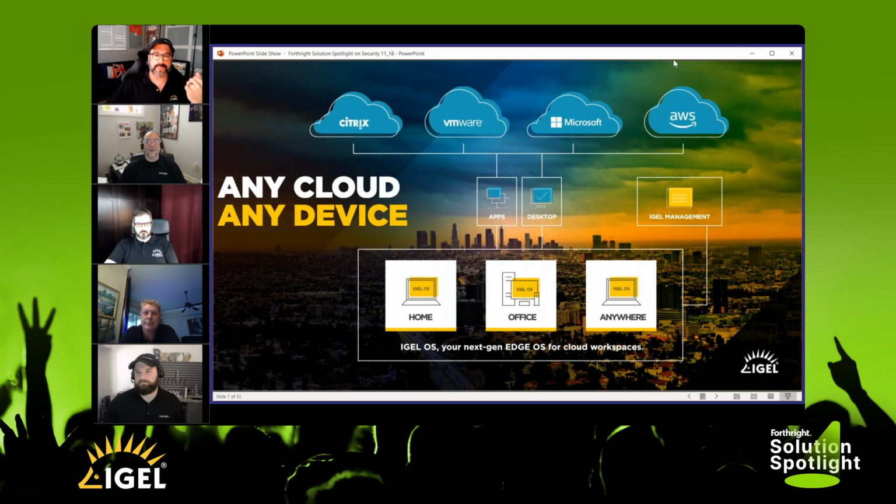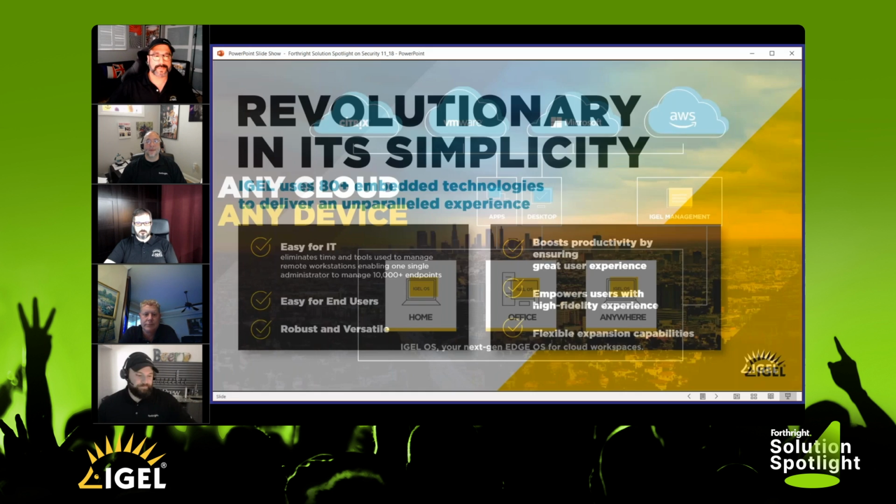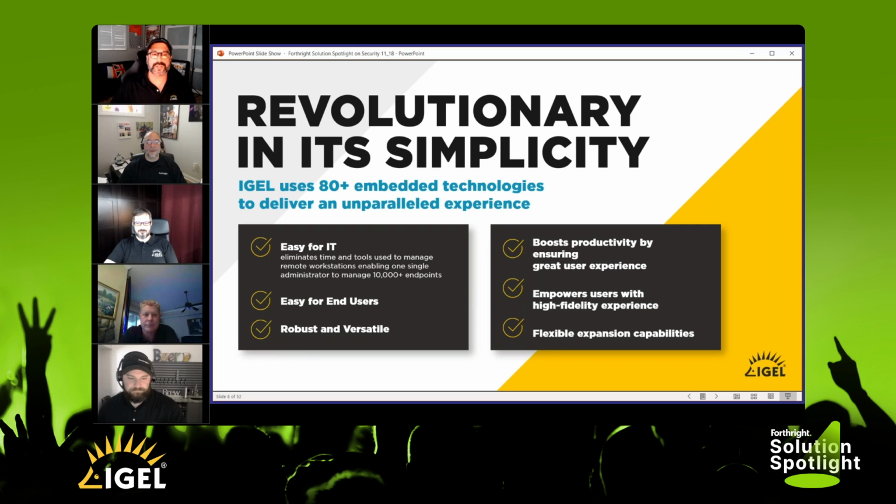And not only provide that great user experience, but also give you that layer of management so you can control, you can see what's going on at those endpoints and manage those. So I talked about three kind of virtues of IGEL. First being simplicity, right? And IGEL is very easy to roll out. So you can roll out IGEL and manage thousands of endpoints, tens of thousands of endpoints from a single management console.